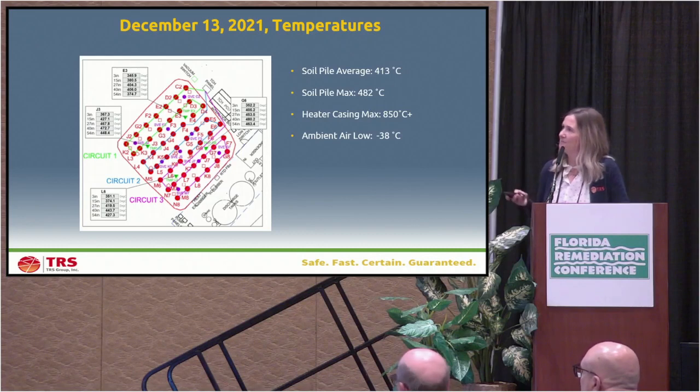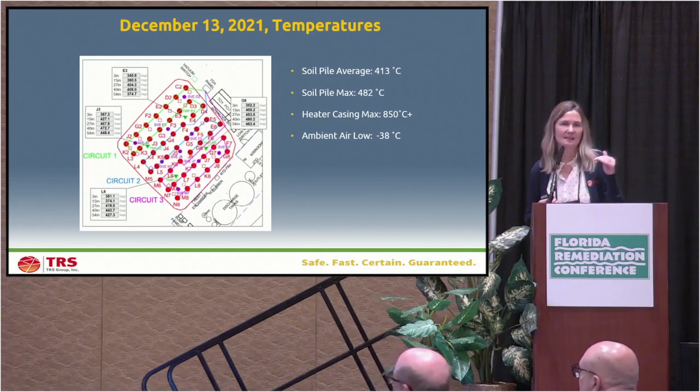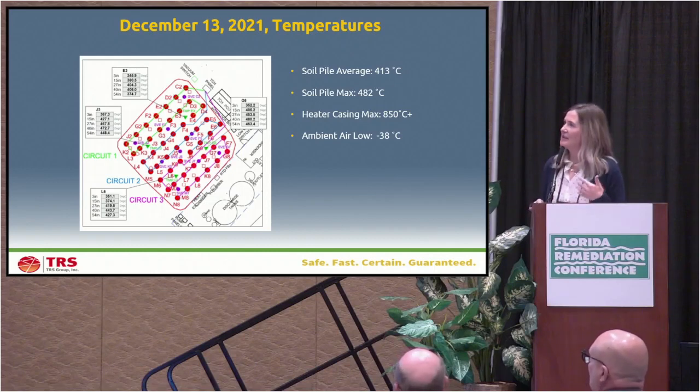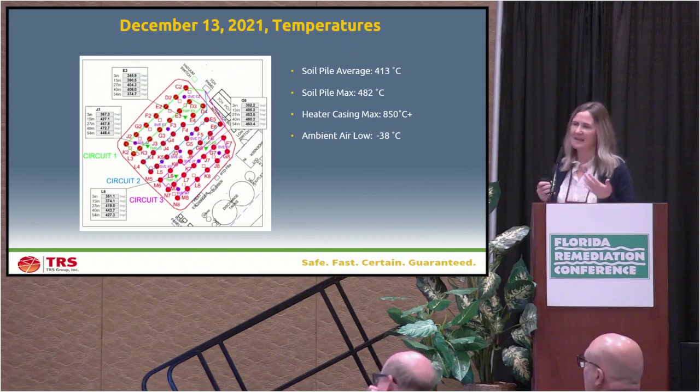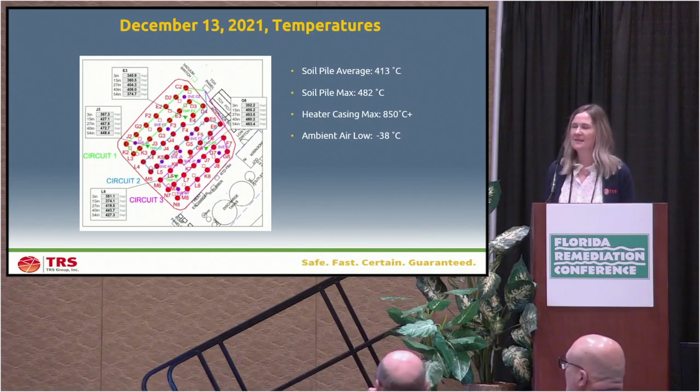interval. So right below the insulating layer, you've got temperatures between 300 to 350 degrees Celsius. And then below that, you've got higher temperatures. So the average at this site at around the time of closure was about 400 degrees Celsius.